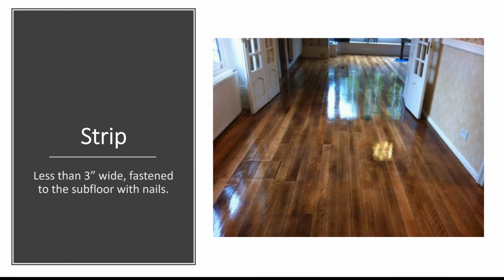You have strip wood floor. This is floor where the strips are less than 3 feet wide, and they are fastened to the subfloor with nails. So these are a skinnier look. You're going to see these a lot more often in older style homes, because the older generation, for whatever reason, decided to cover up all of their wood floors with carpet.